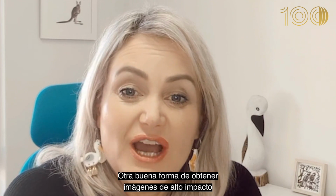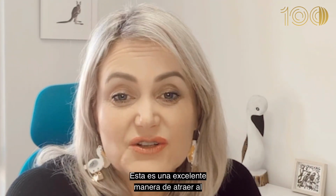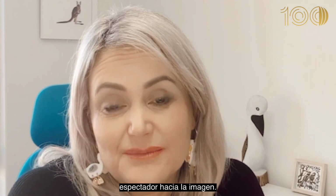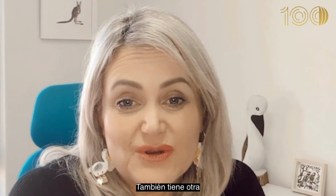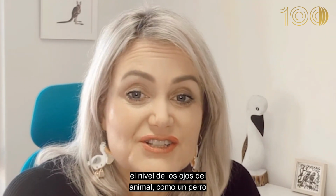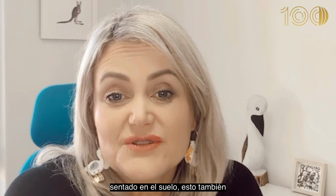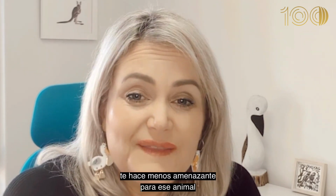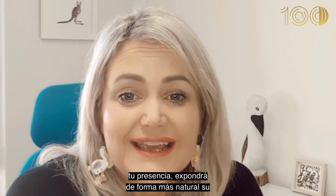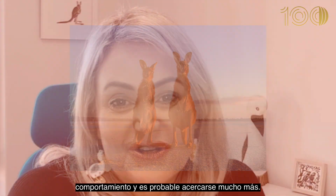Another good way of getting high impact images is to make eye contact with your subject. This is a great way of drawing the viewer into the image. It also has another advantage. If you have to get low to get to the animal's eye level, such as a dog that's sitting on the ground, then it also makes you less threatening to that animal and they'll be much more comfortable with your presence, exhibit more natural behaviour and are likely to come much closer.